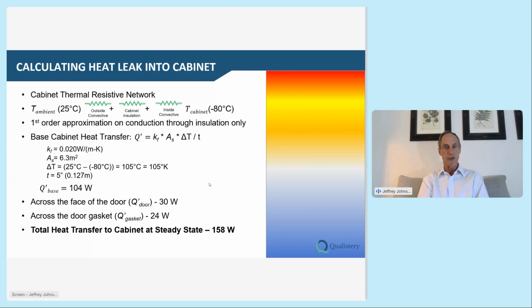So the equation for conduction is Q prime, which is the heat transfer, is equal to the heat transfer coefficient times the area for the transfer times that delta T divided by the thickness of your insulation. And so I have the constants below. You do the calculations around the area of a typical upright. And this also applies to the FARRAR chamber, because the FARRAR chamber is basically the same size as a traditional large ULT. And you come up with around 100 watts, 104 watts of heat transfer to keep that chamber at -80. There is also heat being transferred across the door. I won't go through all the calcs, but that's around 30 watts. And then you do lose some heat around the door gasket, around 24 watts.